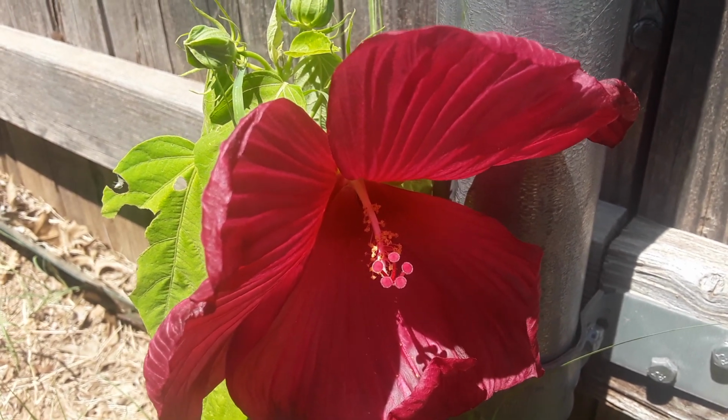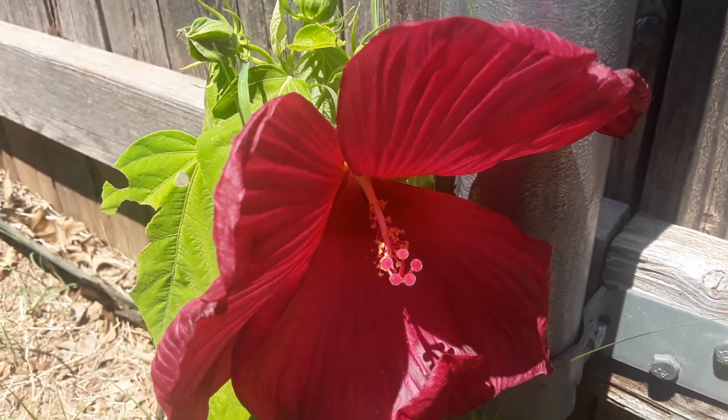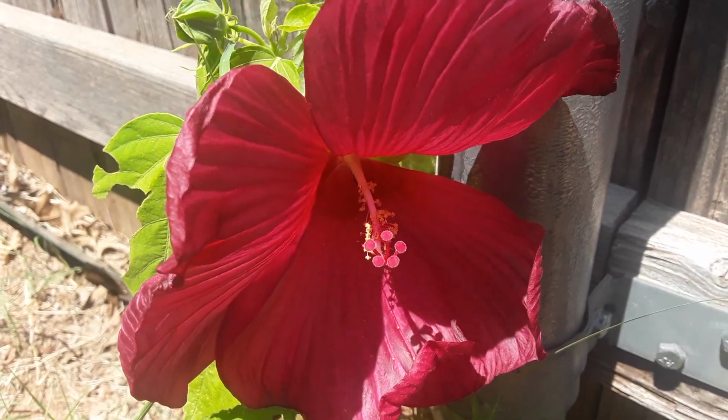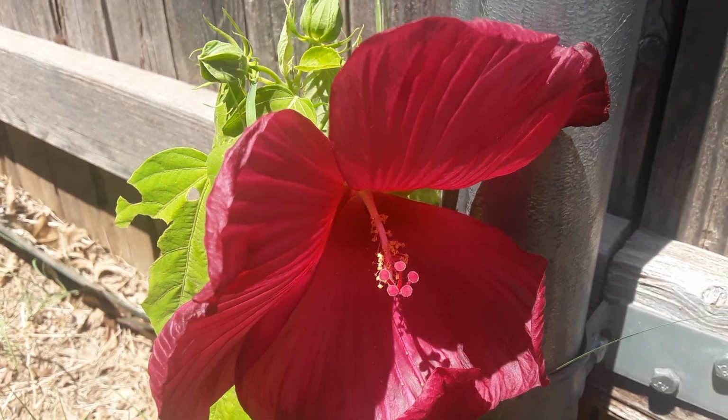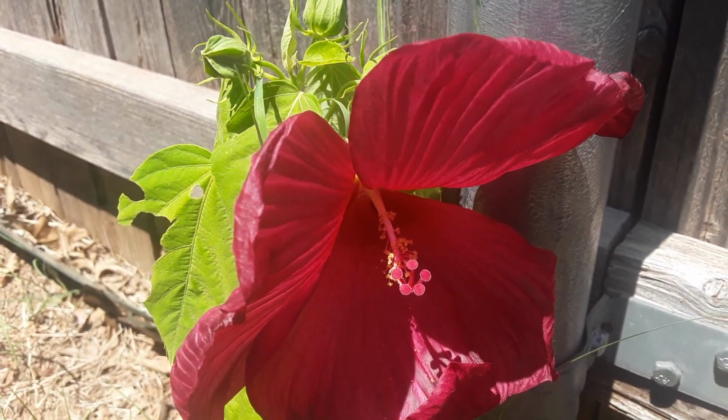These kinds of flowers are hardy. Hibiscus that is hardy is beautiful, saucer-like, and it'll come back for you every year, and it'll last for a long time. I highly recommend it for your gardens.